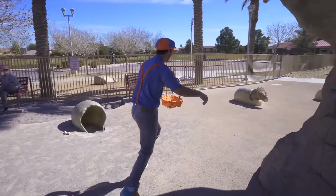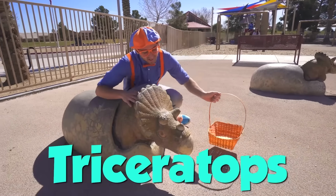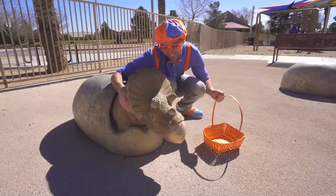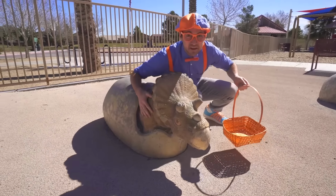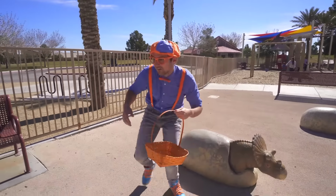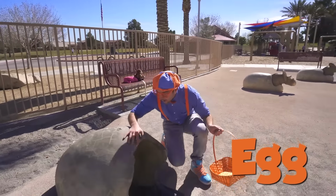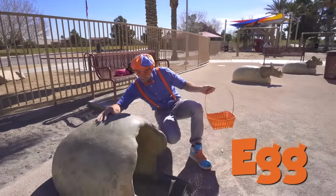Whoa, hey. A baby triceratops. Hello. Hey, how's your day going? Good? Nice and slow? Okay, anywho, bye-bye. Whoa. Whoa. Another egg. Wow, look at it. Do you know what dinosaur this is? I do. A Blippisaurus. So silly.